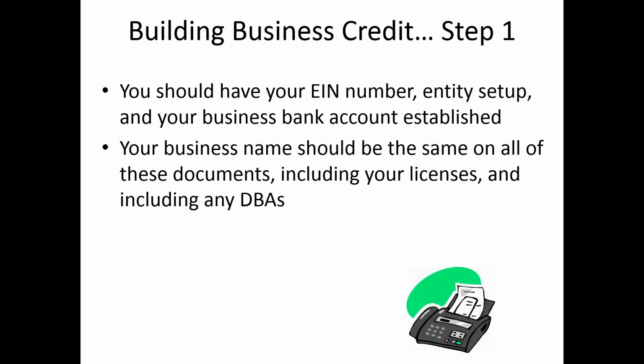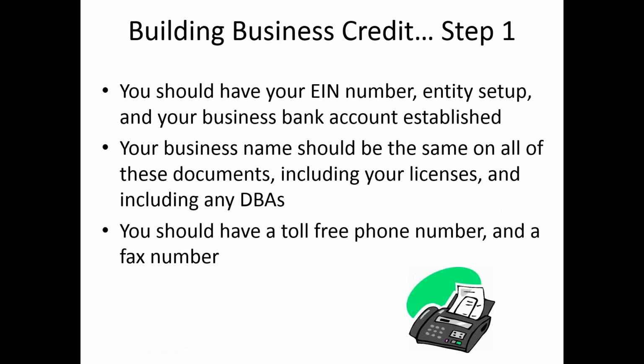This is one of the biggest reasons people get denied business credit, because their company name is like ABC Company doing business as CBA, and they put CBA on the application and the lender can't find them because they're using their DBA on the application, not their full company name. It's a big no-no. It'll get you denied. The lenders will not go digging for your info if they can't find it. This is why all of your stuff needs to be congruent.